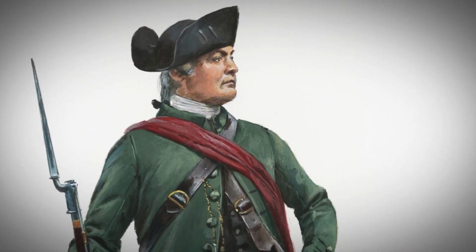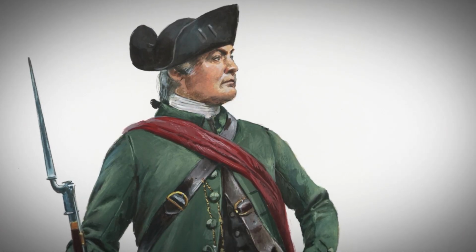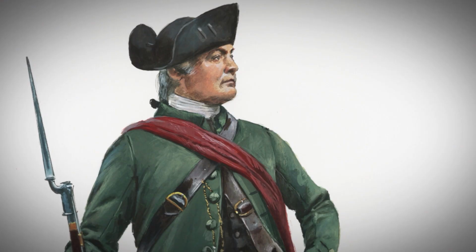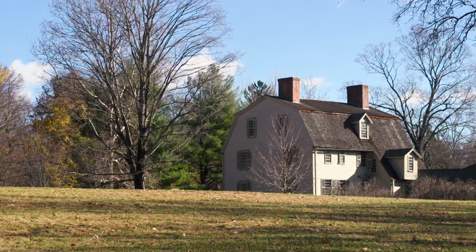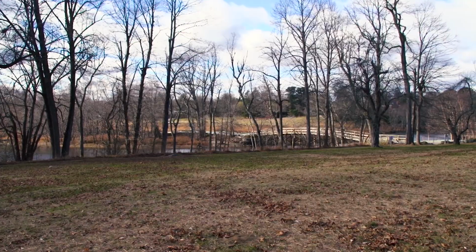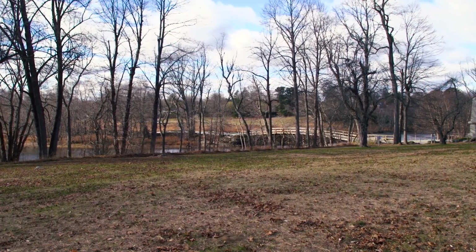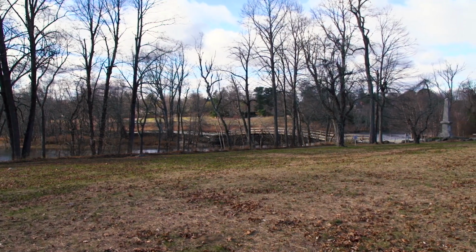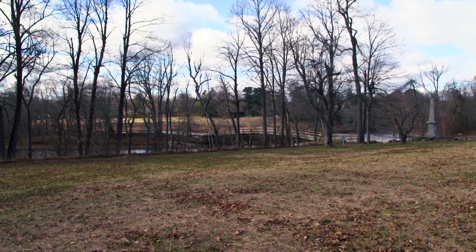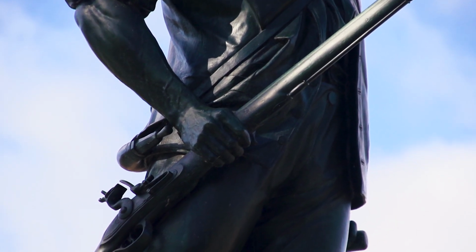And the men at the North Bridge or on the muster field are under the command of Major John Buttrick from Concord. His house is within eyeshot of where they are. And Colonel Barrett rides up. Colonel Barrett was the one who was in charge of the supplies, and he was a colonel of the militia regiment from the Concord area. And he tells them to not fire, basically, unless the British fire first.